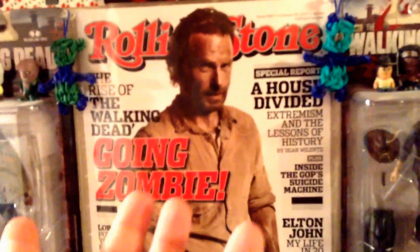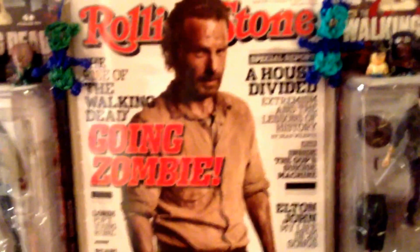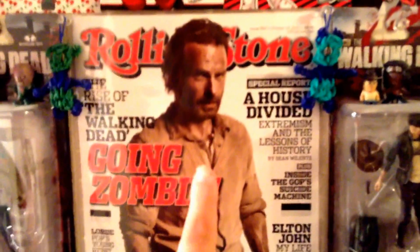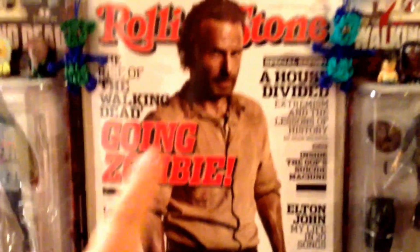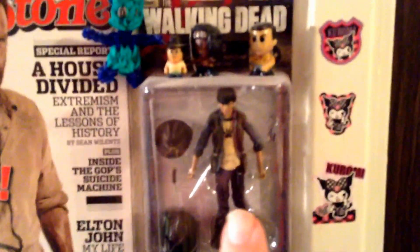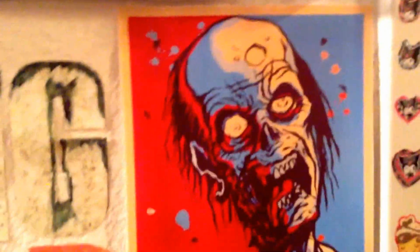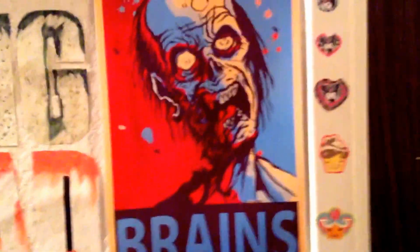There's Herschel, Michonne, Rick Grimes, Andrew Lincoln on the cover of Rolling Stone. One of these days I'm going to meet Andrew and he's going to sign right across there. I'm hoping that I do get to meet him because that would be awesome. And then over here is Carl. There's Michonne, Rick, and Carl, the chibis up there. And then down here I have this sticker that says Brains.